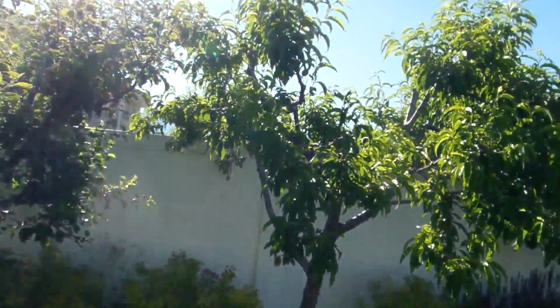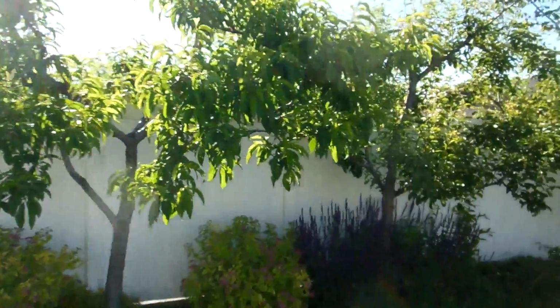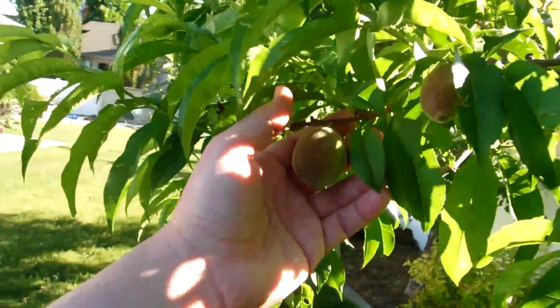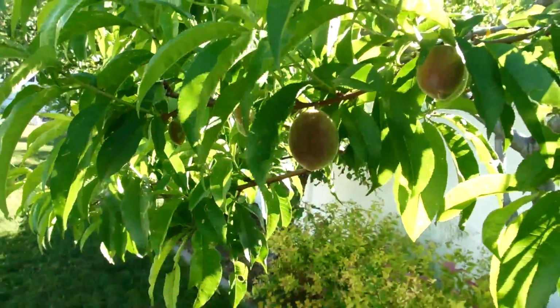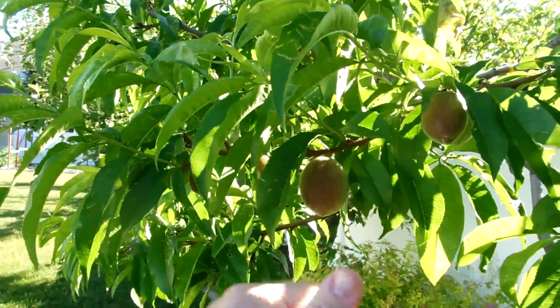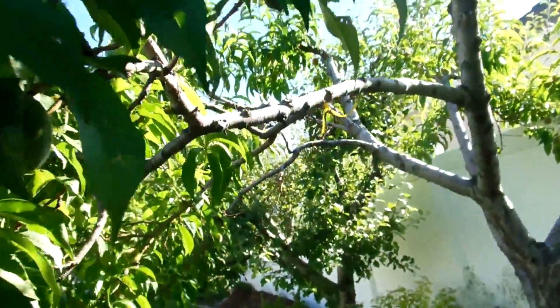So the peach tree is looking fantastic. The peaches are, I should say. They're looking so big. It's amazing. So there they are. I just thinned these maybe 3 weeks ago, and they were like the size of my thumb, and now they're just huge. And we're getting a lot of them.